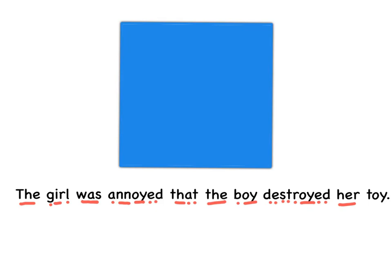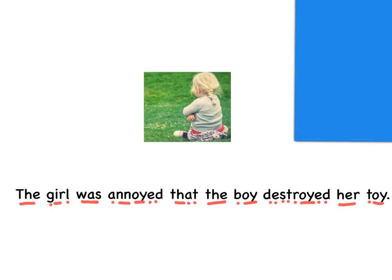Last word. Toy. Okay, let's see the picture and then we'll read it all. Oh dear, that little girl doesn't look very happy at all. She looks annoyed. Let's read it together. Put your finger under the words. The girl was annoyed that the boy destroyed her toy. Well done. That was a really long sentence with two really long words in. So well done for your hard work.